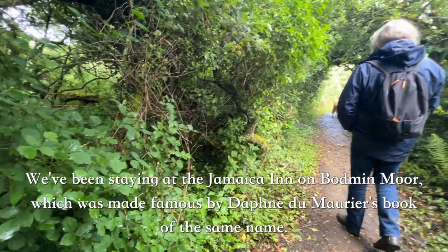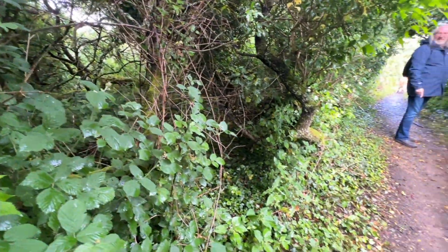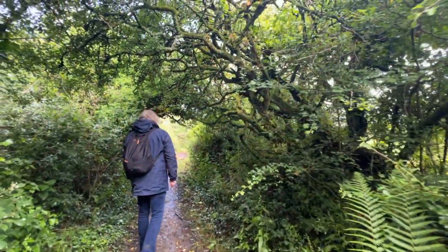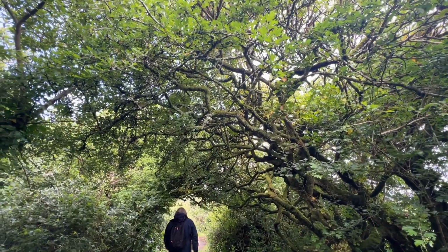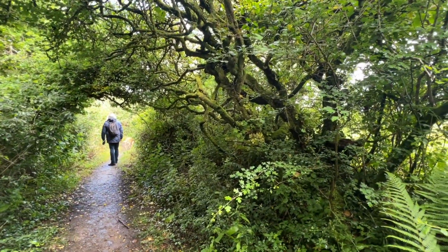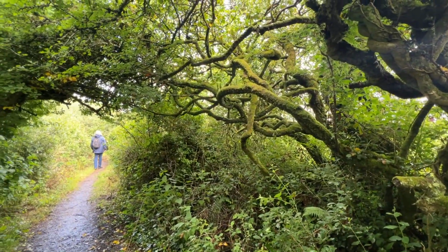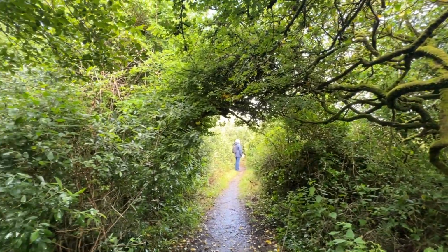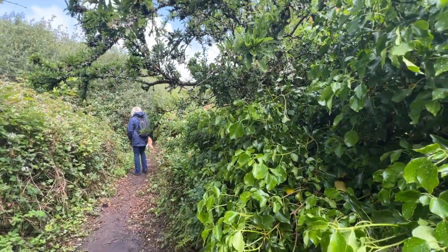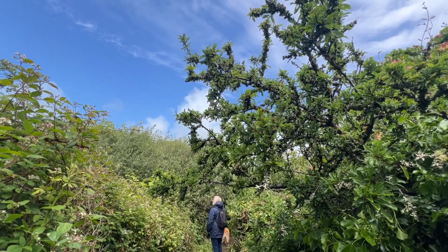Oh, look at these beautiful trees. Look at this as well, just mossy, gnarly, fabulous. And this one here, this old hawthorn. Look at that. How beautiful is that? Proper gnarly. Oh, the smell is amazing as well. Look at these twisted branches. The fabulous atmosphere and these amazing lichens all over the trees.